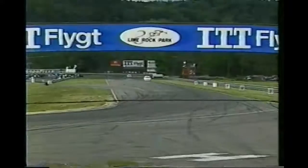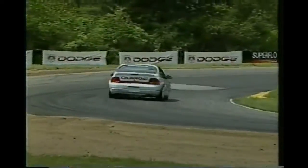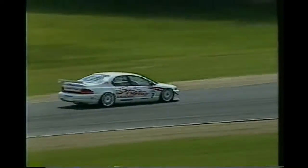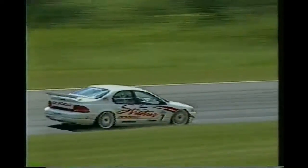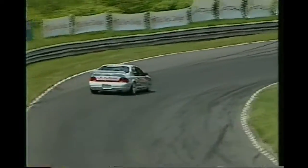On board the Don. Straight through that one. White flag is out. One more circuit to go. There's Donahue. Set him well back in the field.